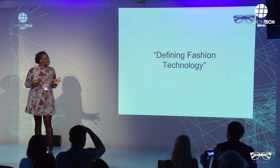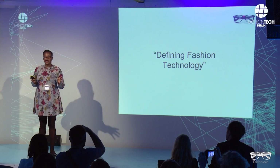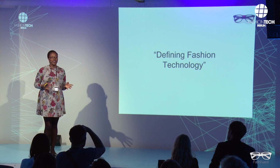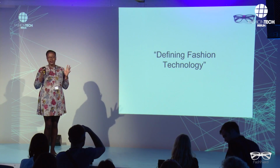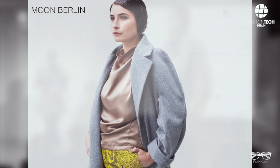I think what we need to start off first is defining fashion technology. There's so many definitions out there that everybody kind of gets a bit lost and doesn't quite know exactly what it is. So I think the most simple way of putting it is fashion technology is embedding technology into your garments, such as Moon Berlin. They've created a gorgeous cashmere coat, and in that coat they've got technology, which is invisible to the eye.